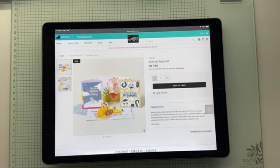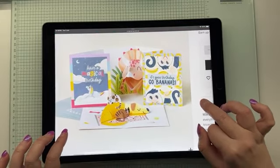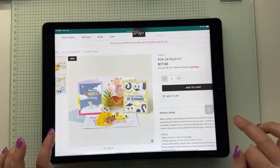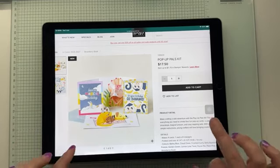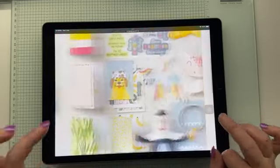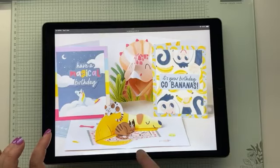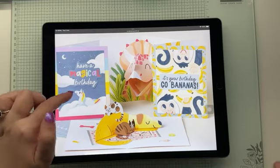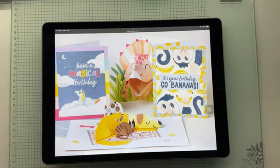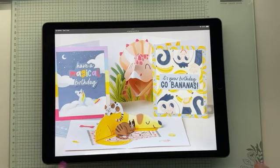So Pop-Up Pals, I saw these when I was in Brisbane with Monica actually. These were on display for us to look at. So you are making 4 cards, 1 each of each design. It's a super affordable kit at $17.50, and we get a dinosaur card, we get a monkey, we get our domestic pets, and we get an island's animal. What is it? It's their animal for Ireland, as in the country. Their animal is a unicorn.